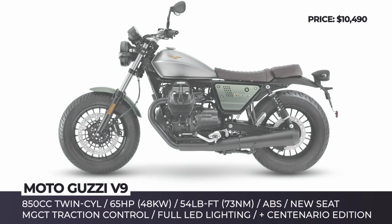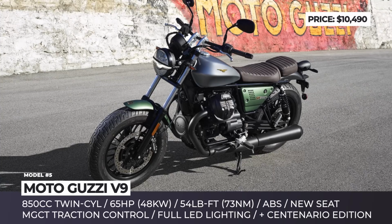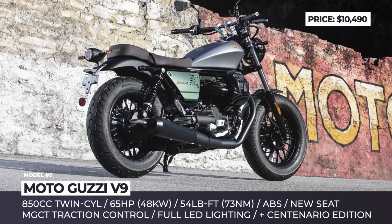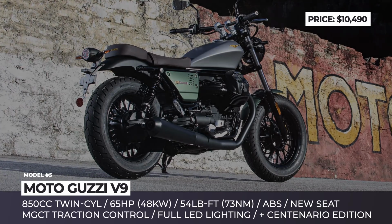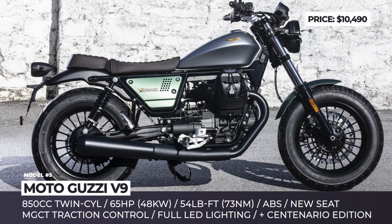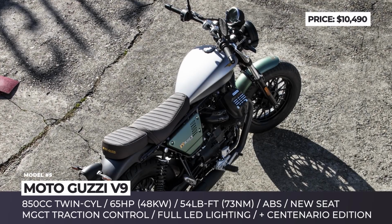Moto Guzzi V9. The world has been riding Moto Guzzis for a century now, so the company marks the 2021 model year with special centenario editions for their bestsellers. Among those is the newly refreshed V9 Bobber that strikes a perfect balance between tradition and innovation.